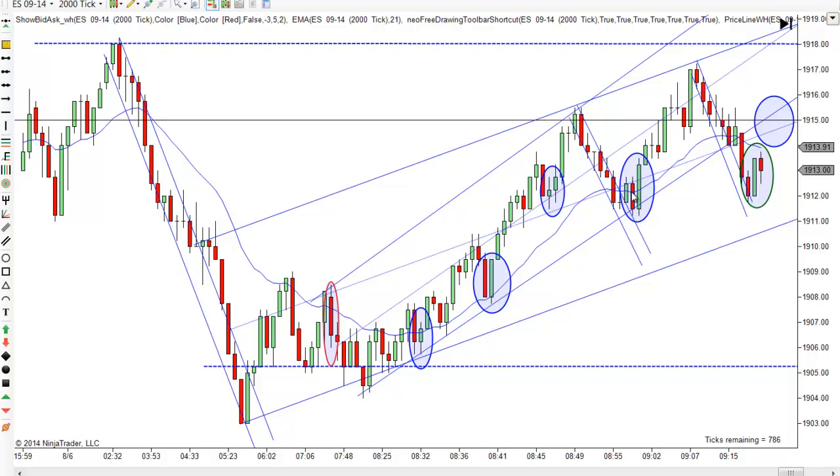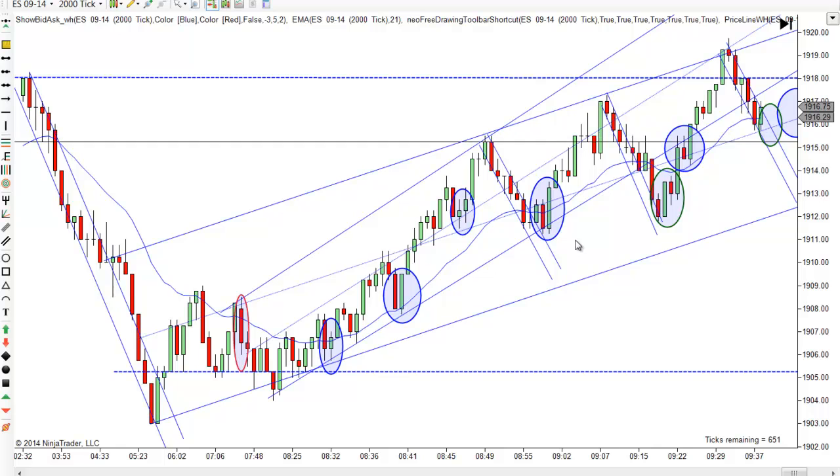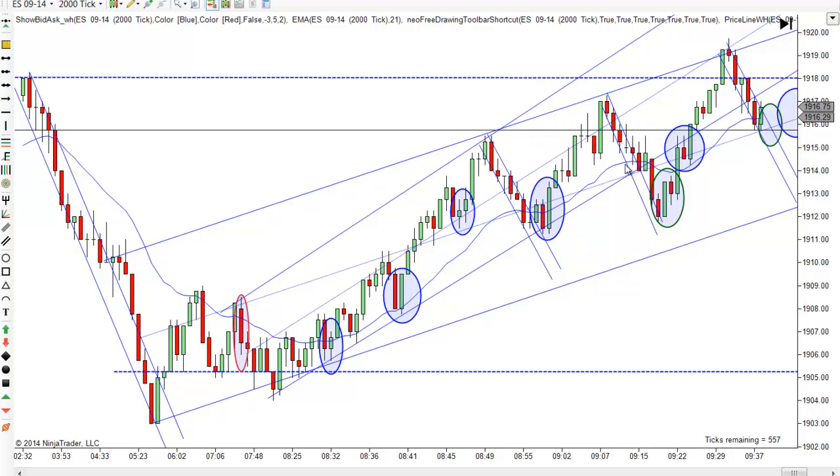You've also got the EMA here, and that's the first move below the EMA since way down here at 8:30 or so. And it reverses real quickly, and it goes on up to another new high. And then you got another bigger correction here. So draw your line again. You finally get a close outside right here, a move to a new low.